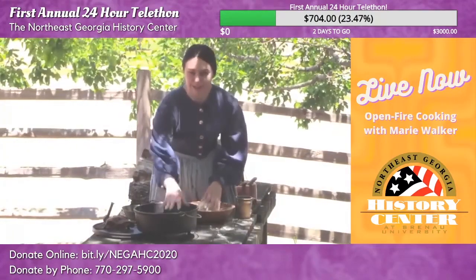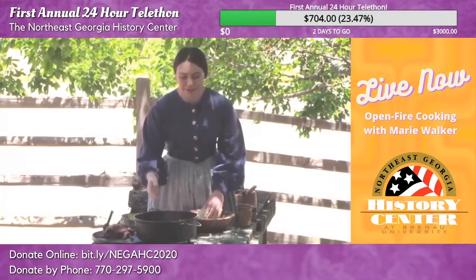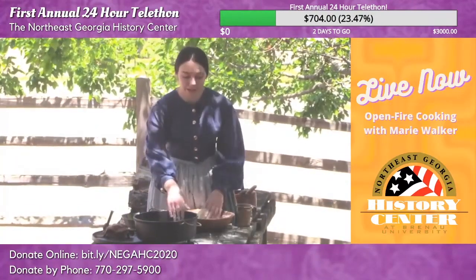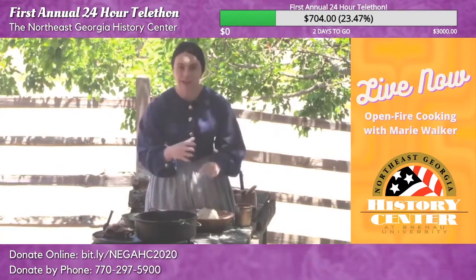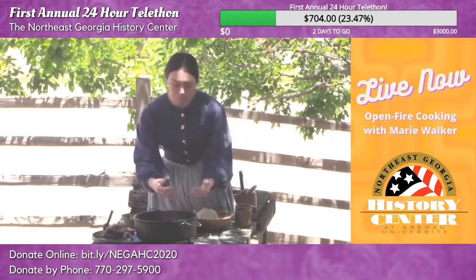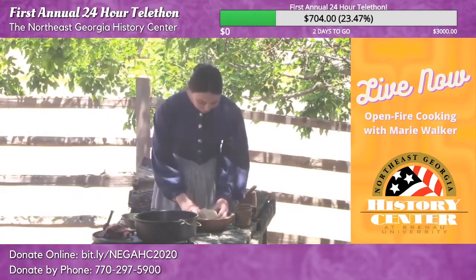Right now I had it sitting near the fire, the idea being like warming the oven, so it's not going to burn me if I touch it, but it is warm. It's nice and warm. So when I put it in here, my pot is already warm. Then when I stick it on the fire, it can go straight to baking.